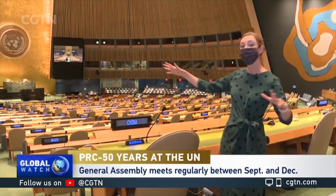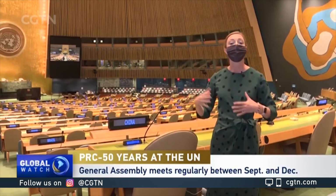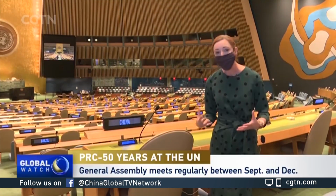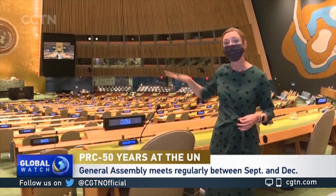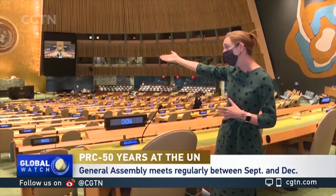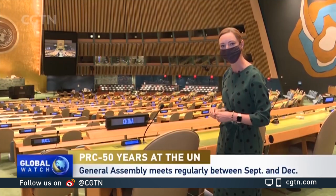Now, member states are seated in here by country in alphabetical order. When the General Assembly elects its president each year, the Secretary General draws lots to see who gets seat number one over in that corner. Then everyone else is seated in order after that. This year, it's Suriname over in seat number one. So this is where China is seated for this session of the General Assembly.